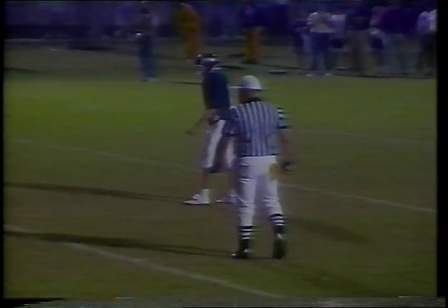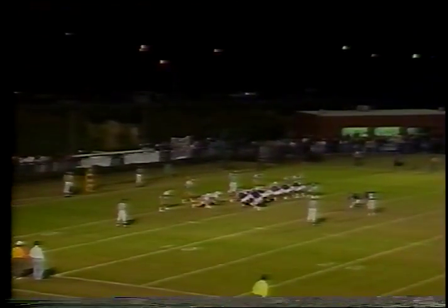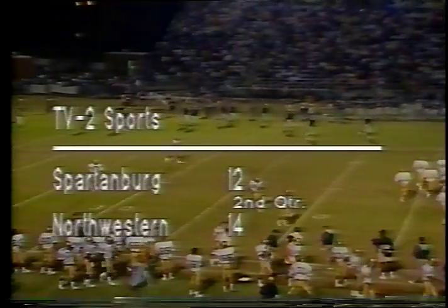Well, that's a tribute to their athletes over there and their coaching staff, because they definitely exploited Spartanburg's defense all the way down the field. They basically just took what Spartanburg gave them, and it just moved the ball down the field. Lee Treadway is on for the extra point. He has also not missed one this year, and this one makes it 14-12. Northwestern with 7:05 to play in the first half.